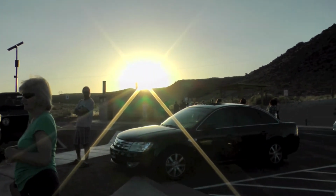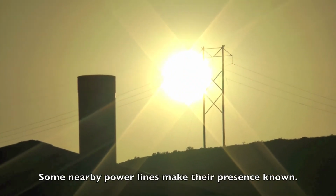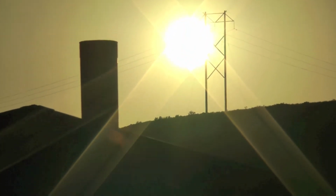You don't really have to. It's still on the box. Got it. Now you see power lines. It's going behind some power lines. So there's some lines. Okay, one last.